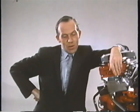I suppose you have all wondered from time to time just how and where an automobile design starts. As an engineer, I can tell you it starts with a question. Just who are the people we are designing this car for? Well, in the case of the 300F, we did have a particular group of people in mind.